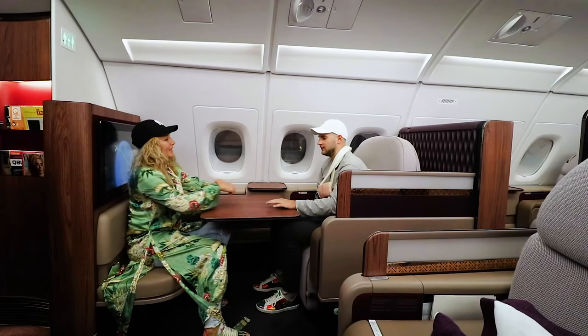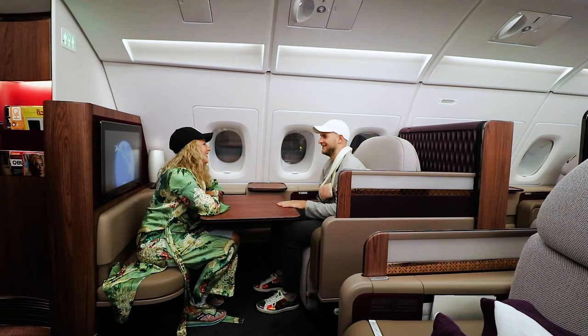We did it. We are in the QSuite. I feel accomplished in life. And yeah, this is literally like sitting in first class. I have never been in first class. Yeah, I actually have, but not flying. We've sat in first class, but we've never flown in it.